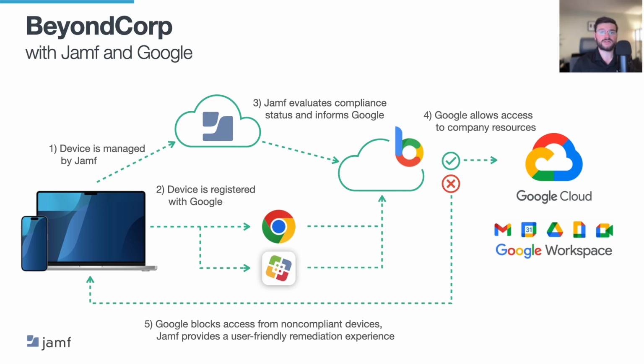After the device is initially configured, the user takes a step to register the Jamf managed device with their Google-associated credentials. On Mac, this flow occurs through Google Chrome. And on iOS, the registration is handled by Jamf's Self Service app. We'll show this in just a moment. The device's compliance status is defined by a Jamf Smart Group.